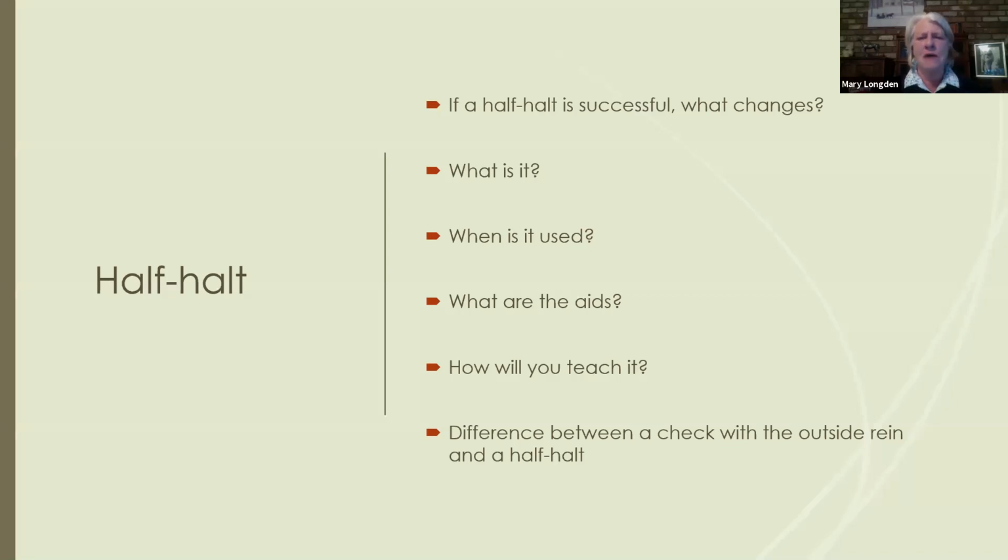So now the half halt is talked about, and the first thing is, if a half halt is successful, what changes? And what happens is that when a half halt is successful, the horse's balance comes back a little bit. So it's a rebalancing of the horse. And at grade 2, when you really are starting to do it, because you're starting to do lengthened strides in canter, it is used when you want to bring the horse back from lengthened stride. You check the roundness and then you do a half halt.